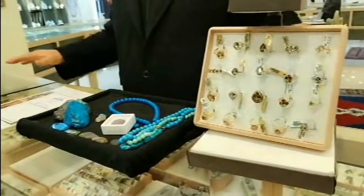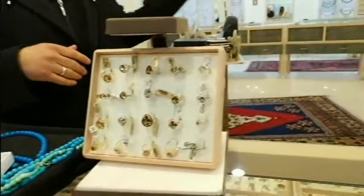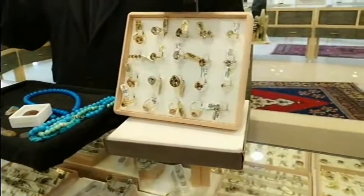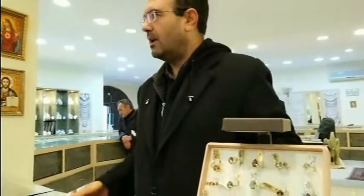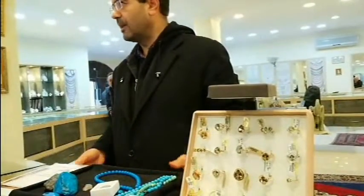In front of me, we have 14 and 18K gold in Sultanite. Behind me, we have turquoises and other stones in gold. We use 14 and 18 karat gold to make the frames stronger, you know. If it is 22 or 21, it doesn't hold the stone. It breaks easily. And of course, you will get a certificate if you like to have something.